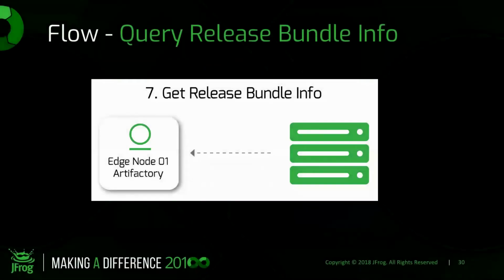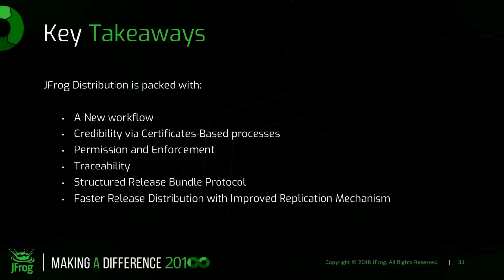And this can be consumed in all of the standard ways through Artifactory, but you can also run a query and ask for data about an individual release bundle. So the idea with distribution is that you have a new workflow. It's certificate signed. You still have tight permissions over who can consume what artifacts. You have solid traceability. And you have a patent pending algorithm to improve the distribution across the globe. Let's take a look.